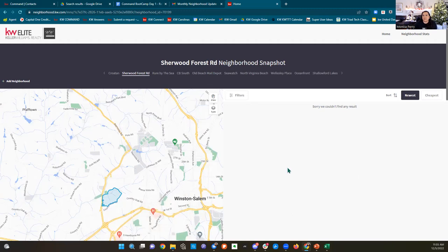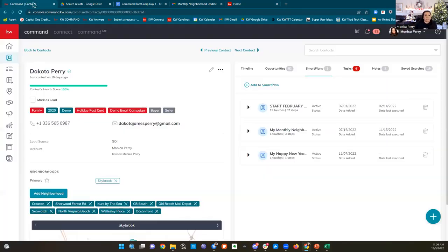See, this is what I mean. There's nothing for sale in Sherwood Forest Road neighborhood right now. So if this was the only thing on his monthly neighborhood nurture, that would not be very fun. Right? So either pick some neighborhoods that are around where they live, or be like, if you won $20 million, where would you move? I would move to the beach. So that's why we have this one set up that way. But there you go. So that's what those look like.